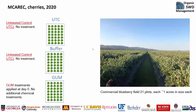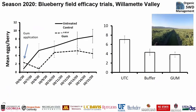This was an experiment where they had an untreated control here of an acre in size, a gum treatment here of an acre in size, and then they had a buffer in between that was untreated. It says cherries, but there's a picture of a blueberry field, so can't quite figure that out. But these were the results, whether it was in blueberries or cherries. This solid line is the untreated control, and this dashed one is where the gum was, and so there were less mean eggs per berry in the gum treatment compared to this untreated control. And what's interesting is if you look at the overall data, they sampled from the buffer too, and the gum seemed to be extending effects into that buffer.